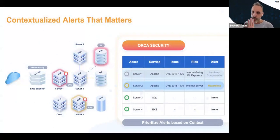And now we are coming back again to the same slide, but now instead of the agent, this is the approach of Orca. So if you remember, we had two servers, server number 1 and server number 2. Both of them have a vulnerability identified, a very high score vulnerability. But when Orca identified the risk, the vulnerability itself is not sufficient for the severity. Orca also tried to identify where the server is located. We can see here that server number 1 is internet facing, and also it's connecting to a database with private information. But server number 2 doesn't connect to any external resource, and also doesn't connect to any bucket that contains any personal information.